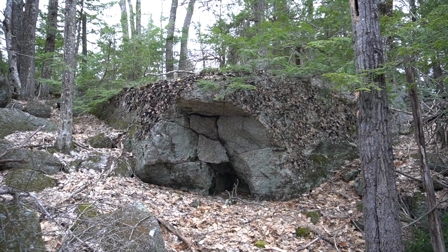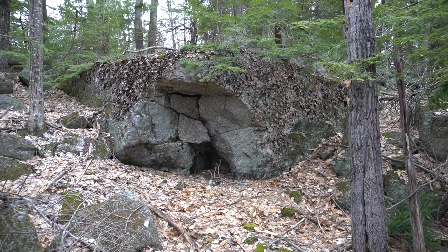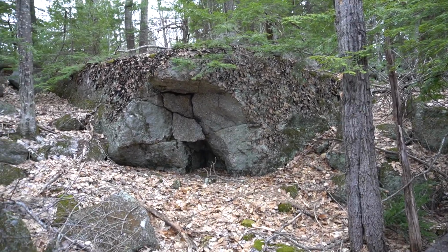It is raining a bit, but I developed a contraption to keep my camera dry. And it seems to be stopping, thankfully. All right, let's move in.